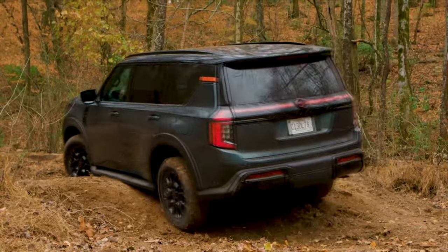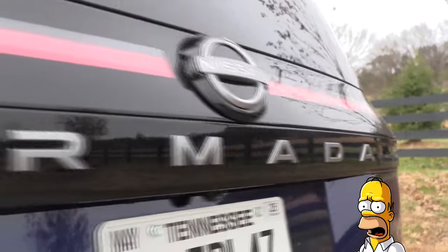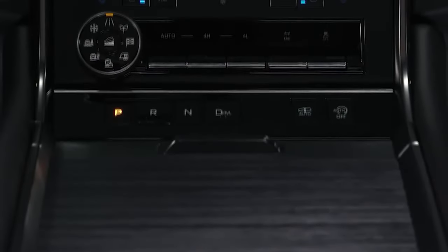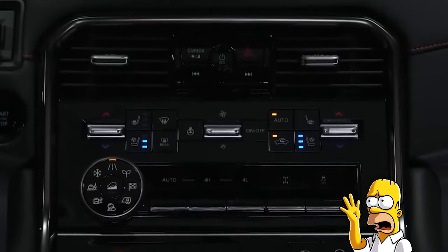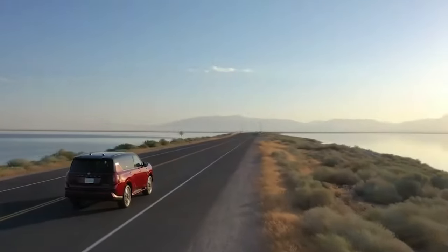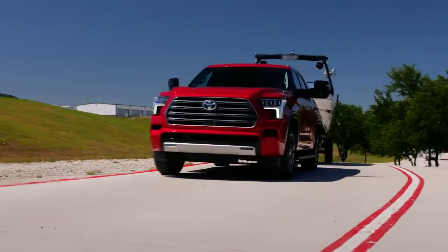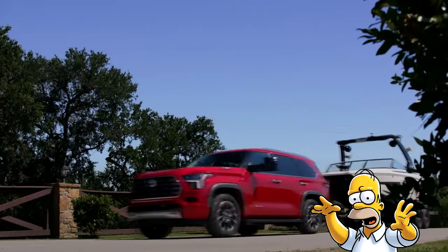But the Armada isn't all sunshine and donuts. The power liftgate isn't standard, seriously. And while the Sequoia has gear levers we all know and love, the Armada just has buttons in the center console, which Mr. Burns can easily mistake as a trapdoor button. Plus, its max towing capacity is 8,500 pounds, which sounds great until you see the Sequoia pulling a whopping 9,520 pounds. That's like a whole extra car.